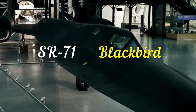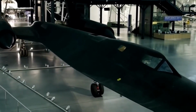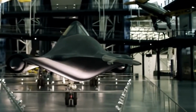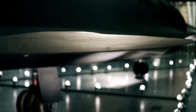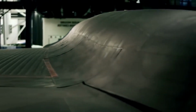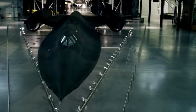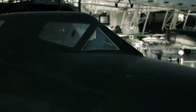SR71 Blackbird. The SR71, designed by Lockheed Martin, was a technical marvel. It flew at an altitude of 24,000 meters, at speeds in excess of 3,000 km per hour. The aircraft was intended for reconnaissance and could overtake targeted anti-aircraft missiles. The SR-71 flew between Los Angeles and Washington in just 67 minutes.